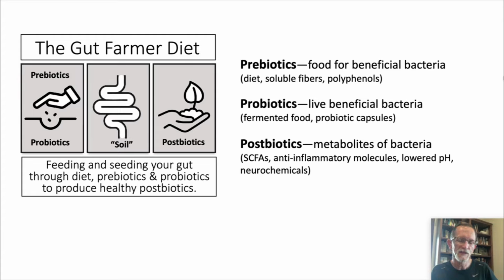Short chain fatty acids such as butyrate, which heals the colonocytes, anti-inflammatory molecules, lower pH, as we've seen, neurochemicals such as serotonin and GABA. So a wonderful variety of postbiotics, and the more beneficial bacteria you have, and the good varieties and the good diversity, the larger amount and type of postbiotics that your gut bacteria will produce for you. So prebiotics plus probiotics will lead to postbiotics.